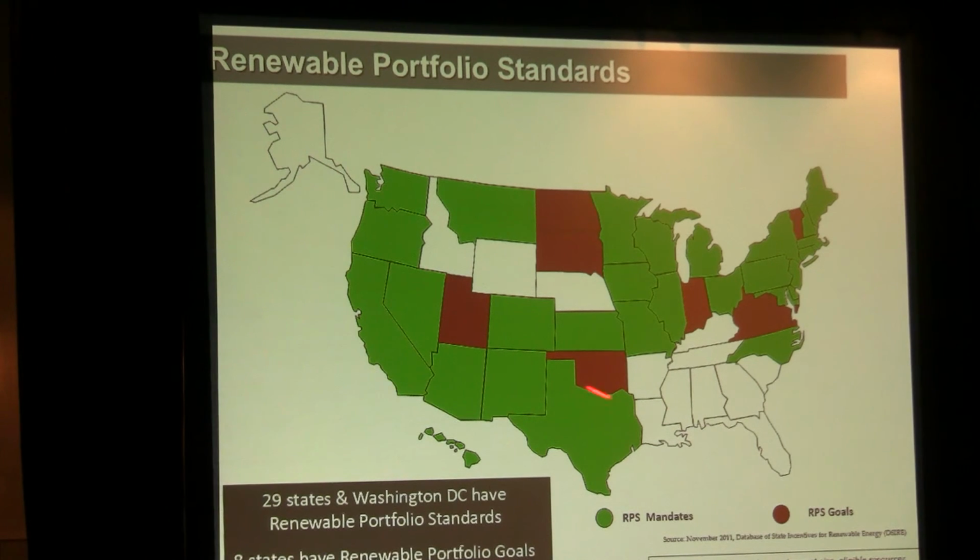Secondly, you'll see that you have states that have RPS goals. Sometimes these will be called renewable energy standards or renewable energy portfolios. But the goals are different. They're just suggestions. Here's what we're going to try to attain, but if we don't meet it, there's not a penalty. So some people would say that we need more goals.